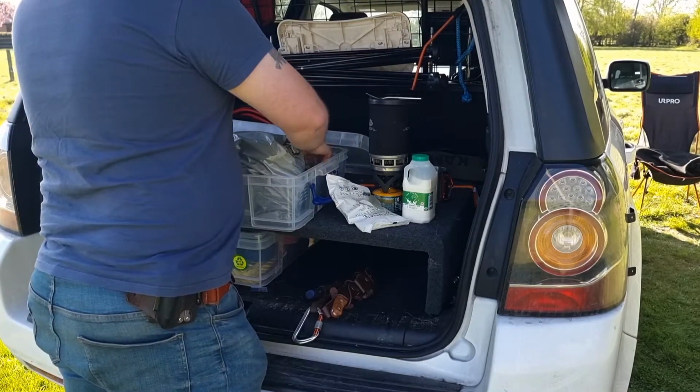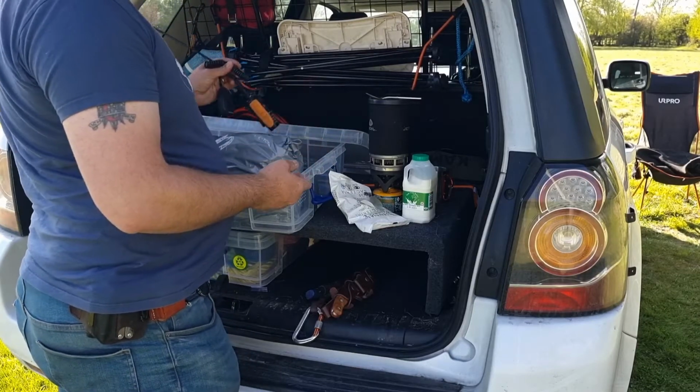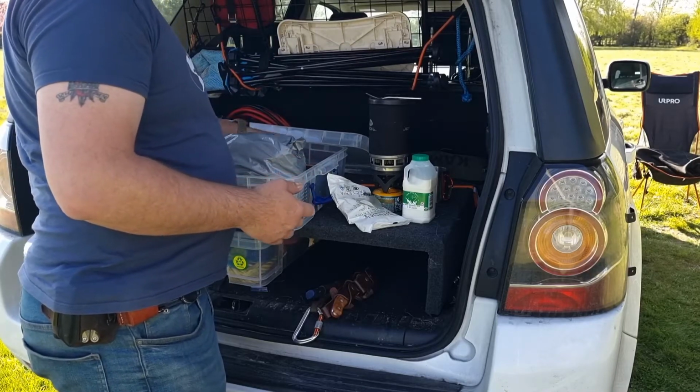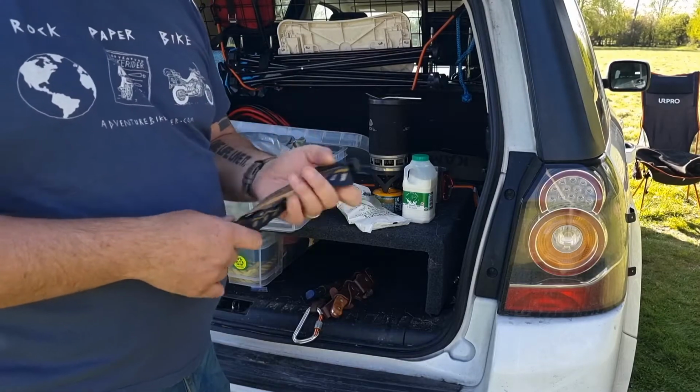What else have we got in here? Handheld VHF radio. I've got a vehicle mount one in front as well. Spare gloves, charger for the VHF, and a spare torch as well. I mean, you can never have enough light, right?